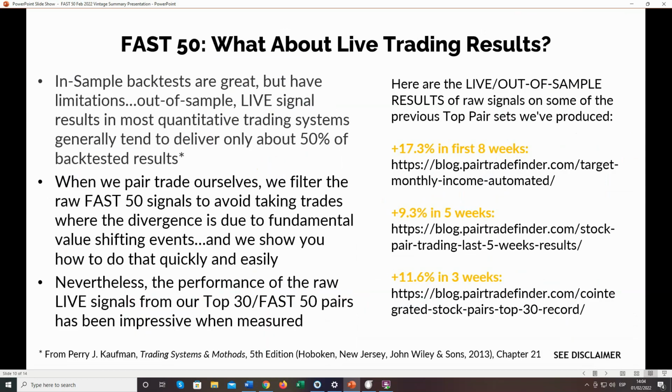Okay, so what about live trading results? In-sample backtests are great, and they look wonderful, but they have limitations. Out-of-sample live signal results in most quantitative trading systems generally tend to deliver only about 50% of the back-tested results, and that comes from Perry J. Kaufman, Trading Systems and Methods. It's sort of a rule of thumb.